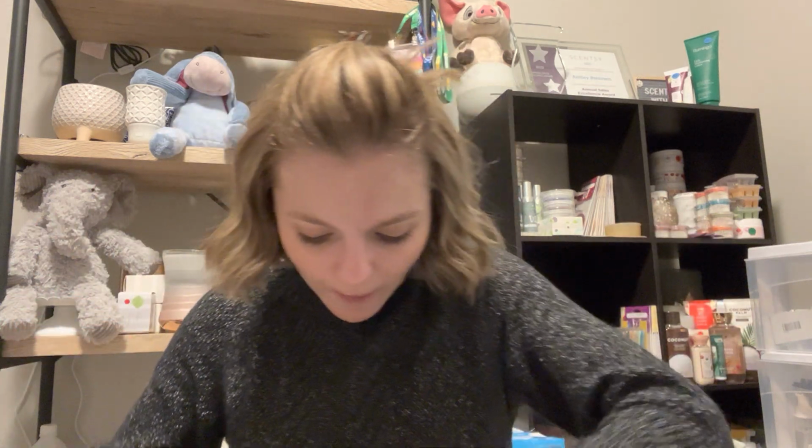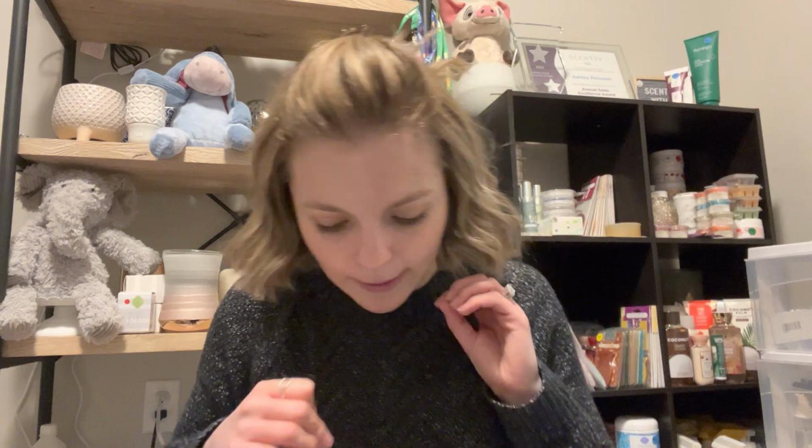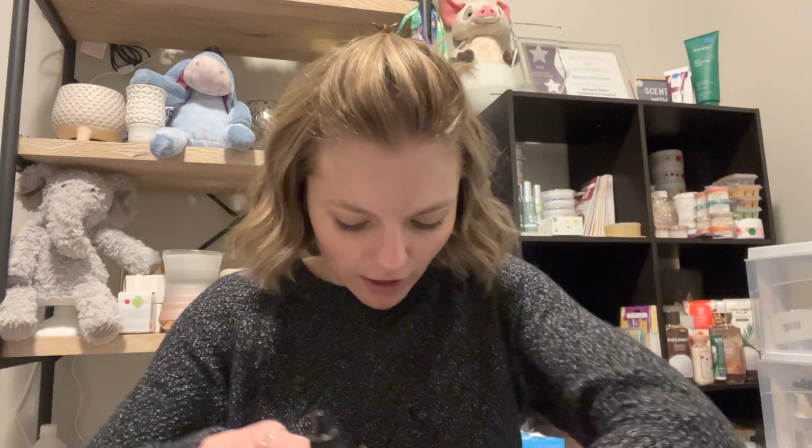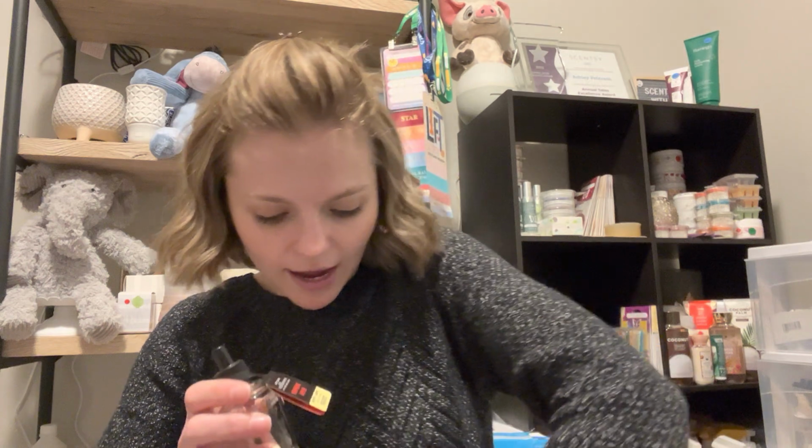Okay, I'm going to start with the Scentsy items, just briefly, because I only have a few. I went through a couple wallflowers, and that's the only thing I have that's not Scentsy. I went through a pumpkin apple. Love this scent, absolutely, always repurchase.